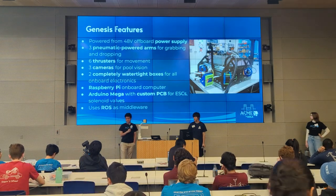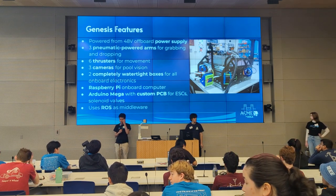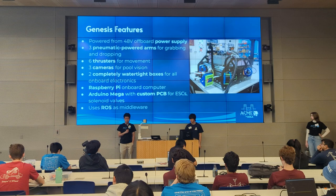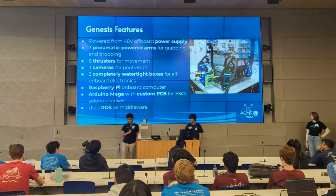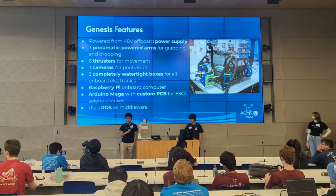For the electronics, electronics and water don't go very well together, so we had 2 watertight boxes that basically house all our onboard electronics. And in order for the electronics to actually control any of our stuff, we used a Raspberry Pi as an onboard computer. It ran the ROS middleware, which allowed it to communicate with basically all the electronics and tell them what to do.